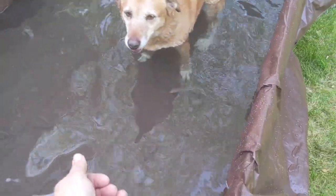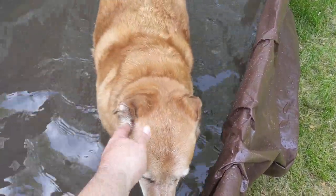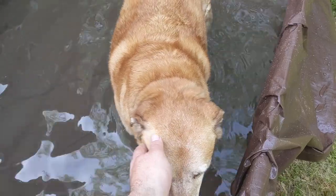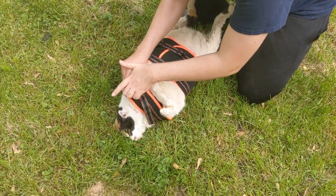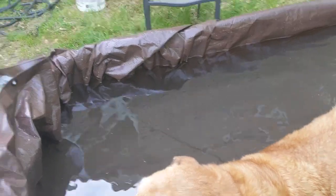Come here, Rosie. Come here. You just gotta walk. See? You're just in water. It's okay. I don't think that she likes that it's cold. Oh my god, that's a life jacket. It is. Yes. Ready? Oh my gosh, with a handle. A life jacket with a handle. There we go.